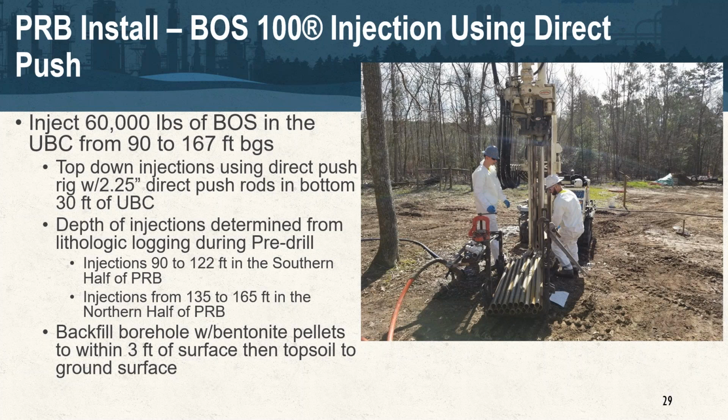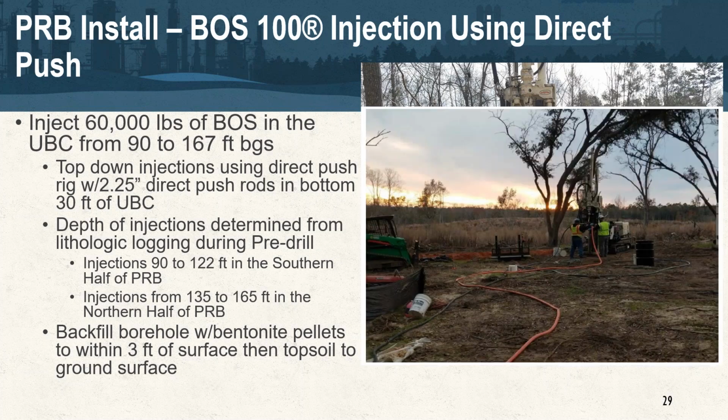You can see in the photo right there, there's the rig, and they're driving 2 1/4-inch rods. These are one of the points. If you look at the stakes around them, those are pleated points, and they're on a point where they're driving down to the total depth. At the southern end of the barrier, we injected anywhere from 90 to 122 feet, and up in the northern end, we were somewhere between 135 and 167 feet on the northern. Go ahead, Mike. There's a couple of photos in there.